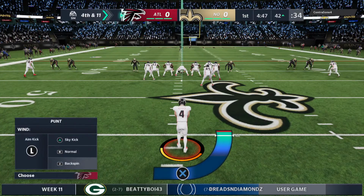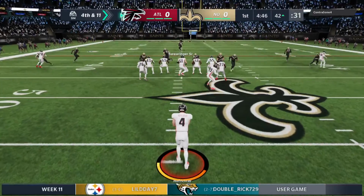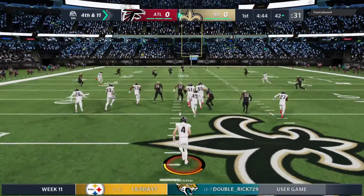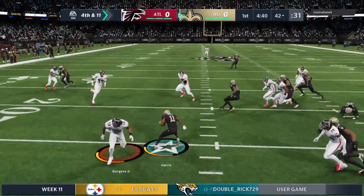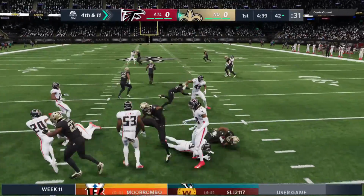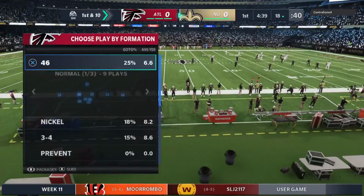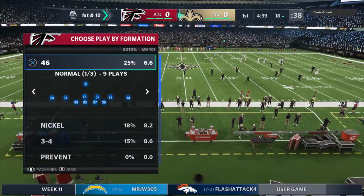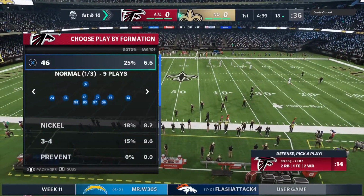That's what you're going to need to do against those big receivers. You got to get in there and get physical with them. That time he got in close, got in tight, and knocked the ball away. Just a 25-yard punt, not what he was hoping for by any stretch. And the Saints will take over with a 1st down and 10. Their own 18-yard line.